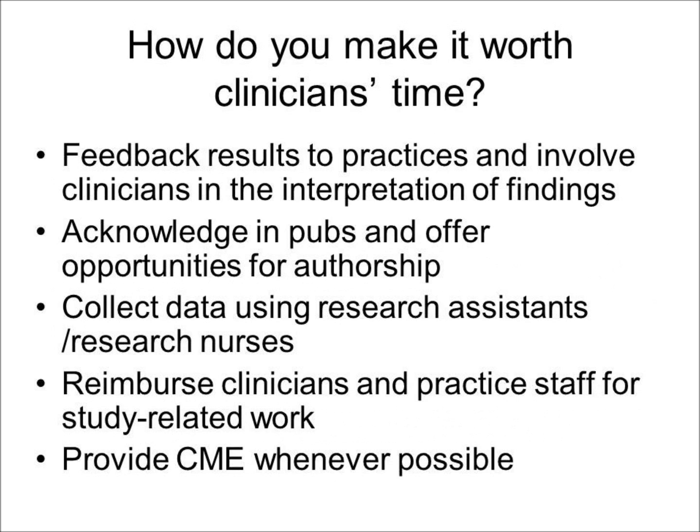And then next is to be sure to feed back the results to practices and involve the clinicians in the interpretation of the findings, which is incredibly important and extremely valuable in writing papers, of course, to get the perspective of the people who were in those practices when the data was collected. Acknowledge them in publications and offer opportunities for authorship, and there are specific ways to do that. I'll be happy to share that with you if you're interested.